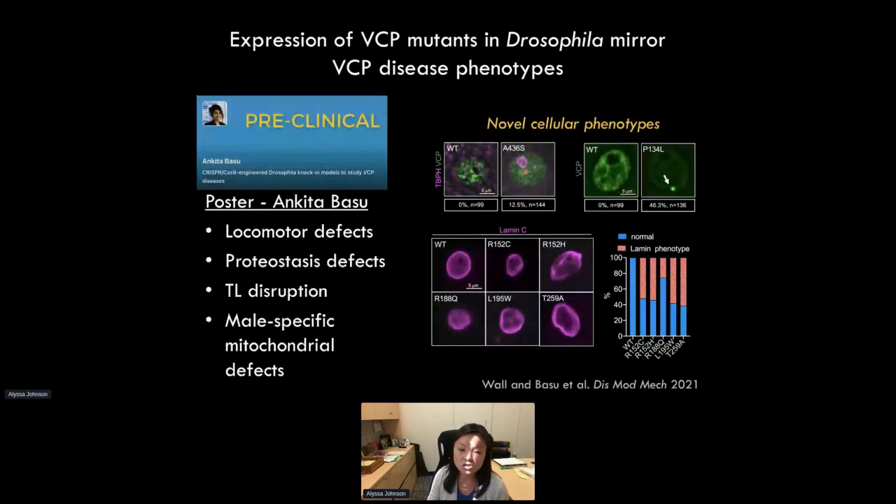And then one really striking phenotype that we observed in several of the mutant lines is a defect in nuclear morphology. So if we stain with a lamin antibody, we can see these concentric circles. The nuclei seem to be really dysmorphic, and they're also smaller in size. This is really interesting to us because this is a phenotype that is really reminiscent of what's seen in patients with progeria, which is an accelerated aging disease.